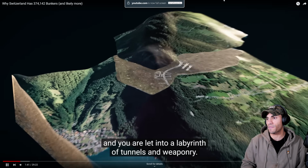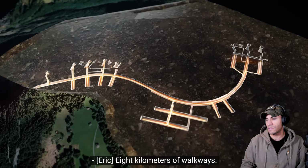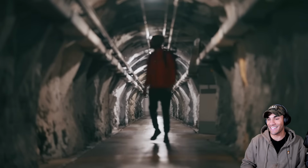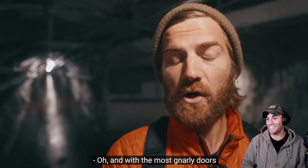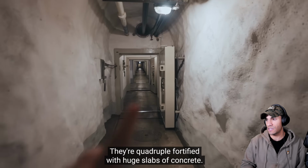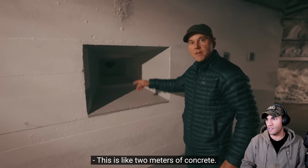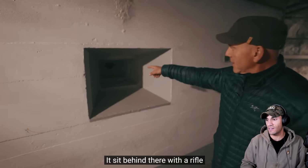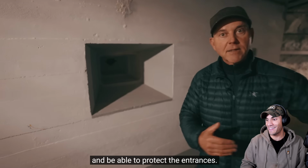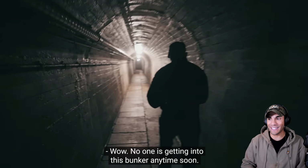Into a labyrinth of tunnels and weaponry. 8 kilometers of walkways. 8 kilometers. Yeah. Jeez. Oh, and with the most gnarly doors you've ever seen in your life. They're quadruple fortified with huge slabs of concrete. This is like 2 meters of concrete. You'd sit behind there with a rifle and be able to protect the entrances. Wow. What are they protecting? No one is getting into this bunker. Freaking aliens or something. Soon.